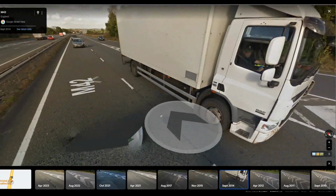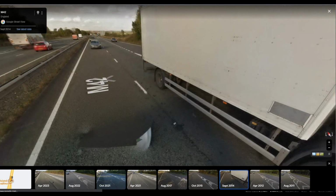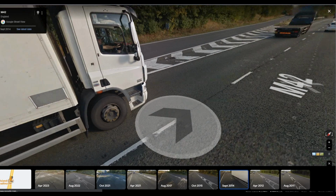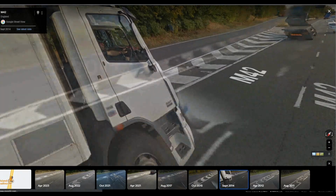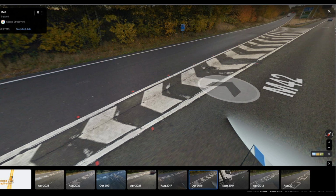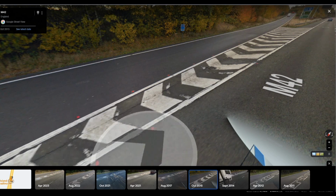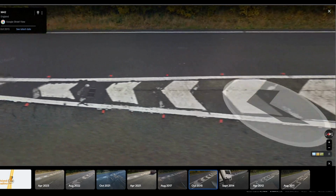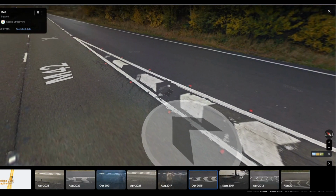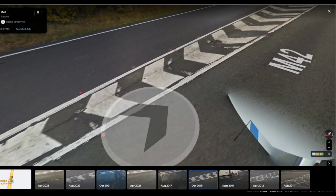What is this doing? I don't know how that's worn off if no one's supposed to drive on it. If these are new, it looks like a shabby job, doesn't it? Look at that. Why are the little ones wearing off?